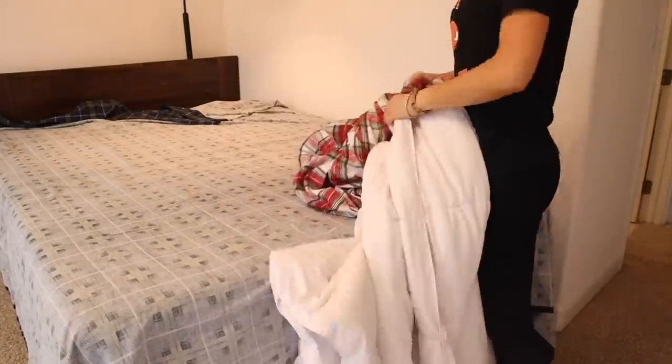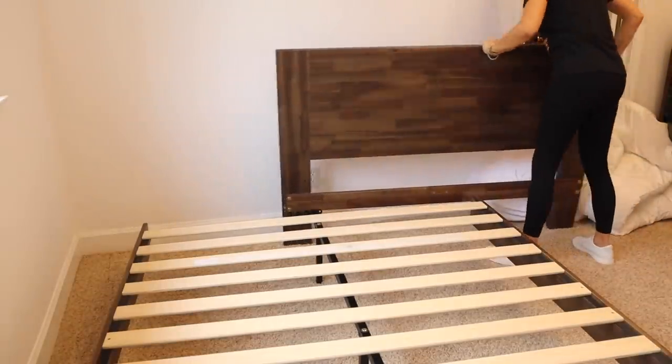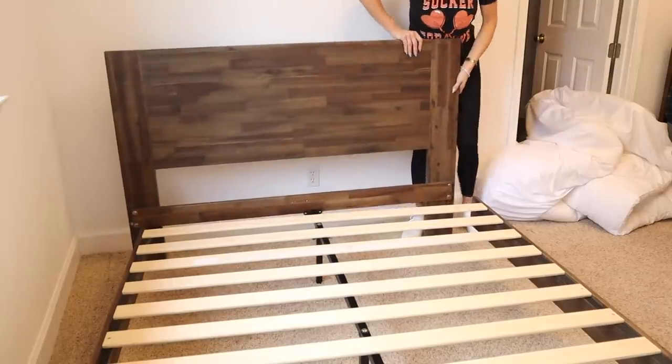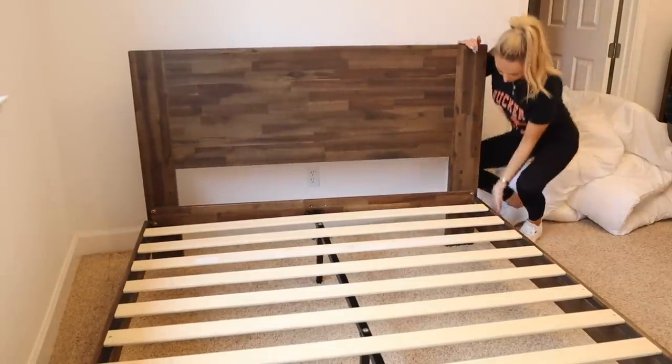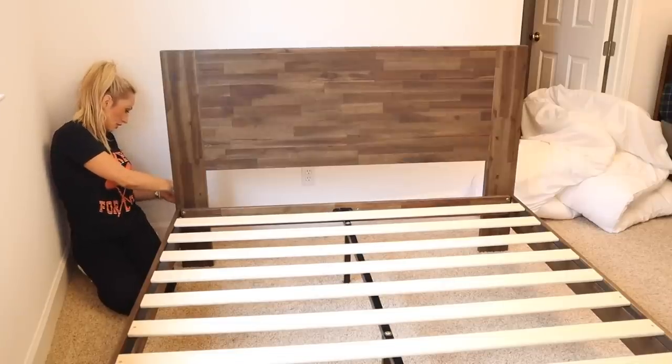Okay, now I am also going to put their headboards together. I will link these down below. I got them on Wayfair. I love them. They were just quintessential country boy beds, super sturdy and very easy to move around. But we're just gonna get these beds made and keep organizing.